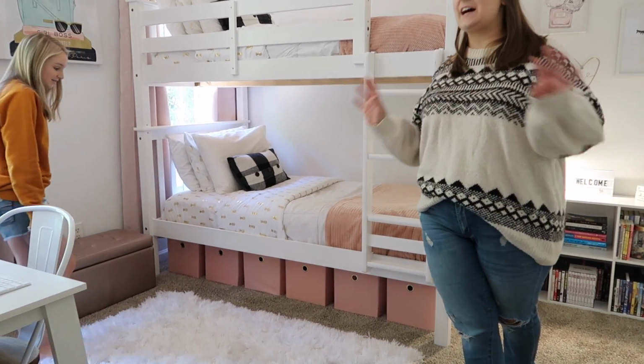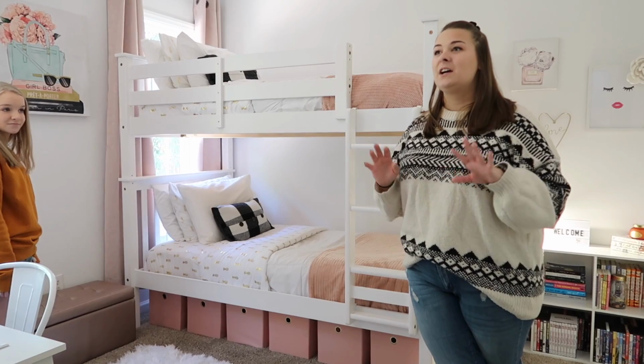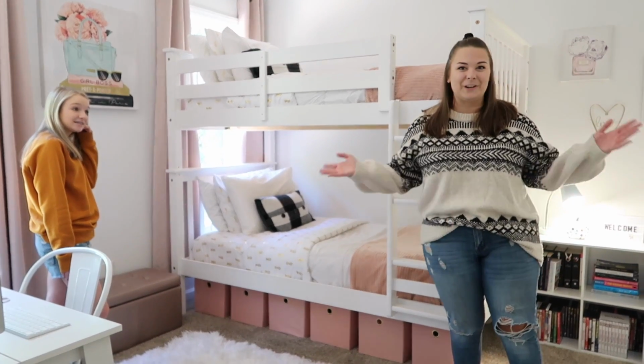Okay, so when we designed this room, storage was in mind, because having 2 girls in a room is really difficult just because we have a lot of stuff. You don't realize how much stuff you have until you just reorganized.